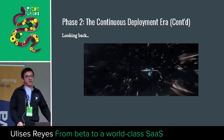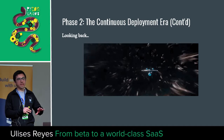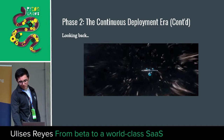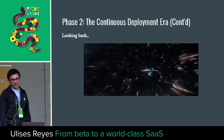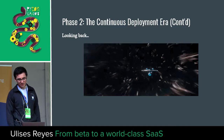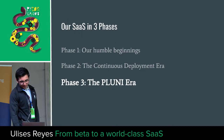So with everything that I just mentioned on phase 2, with continuous deployment, pushing to master, and having the war room and all that, looking back, this is pretty much how a day in the office looked like. This is pretty much what deploying to the cloud was like. It was just chaos, man.